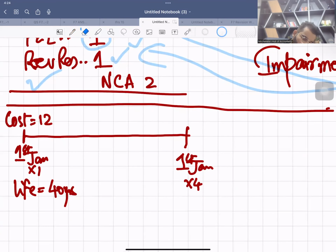Can we do reversal in the cost model? Yes, we can, but there is a border. You will go up, and here the guards will stop you. This is the historical carrying value. You cannot cross this limit because you are on the cost model. If you cross it, you will enter the boundaries of the revaluation model. So 8.25 and 9.9, how much is the difference?